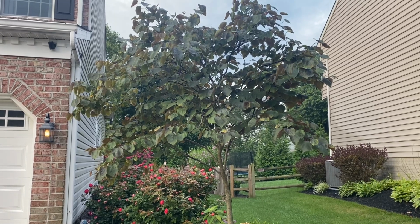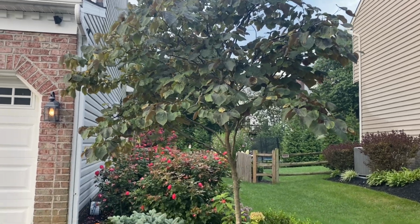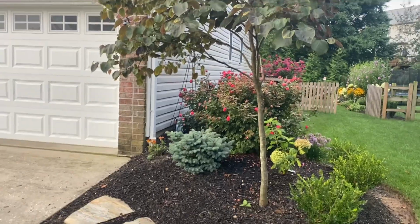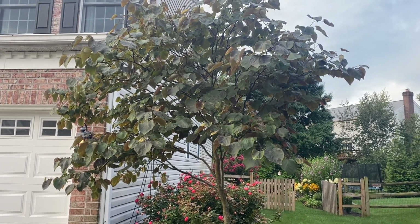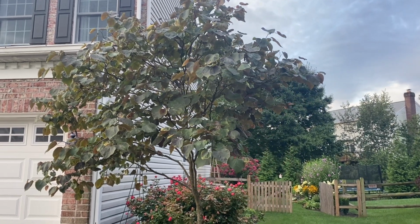Stepping back from my roses is our Merlot redbud that I've shown many times. I'm really enjoying how it's kind of draping over our flagstone pathway right here. I'm probably gonna have to trim back some of the branches because when you walk under it, it's a little too low hanging, our heads hit it, but I just really think it's pretty in this location.